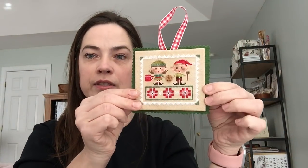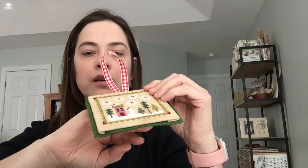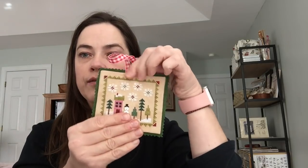So I have Mr. and Mrs. Claus, Merry Christmas, Little Elves, and then these two that are just the houses with the snowmen. So cute, and these are so easy. I just mounted them on some sticky board and I didn't miter the corners. As you can see, I folded the top and bottom down first and then the sides because I found it gave it a better look.